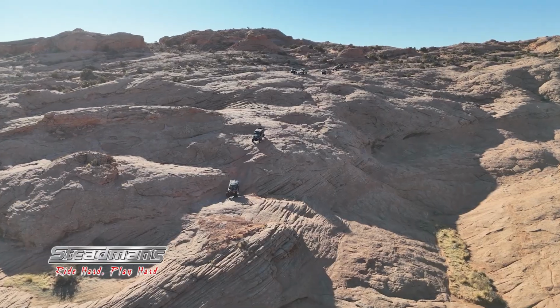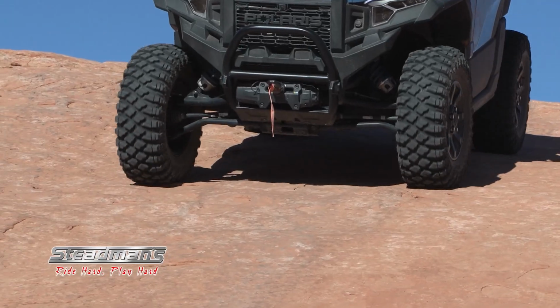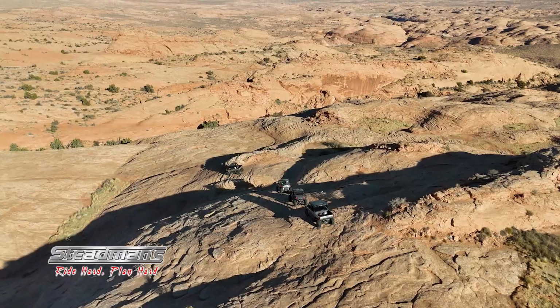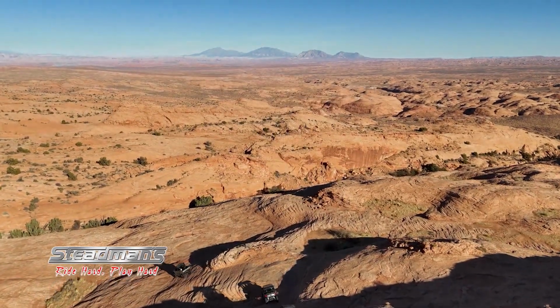So that's, to me, what makes stuff like this even more amazing. The trail is awesome and fun, but learning about the historical part of it. From here, the trail gets even tougher, but these Steadmans are pretty OHV savvy.